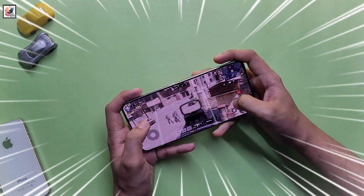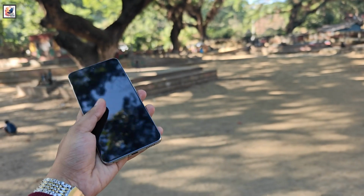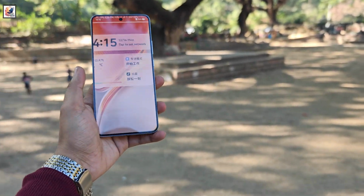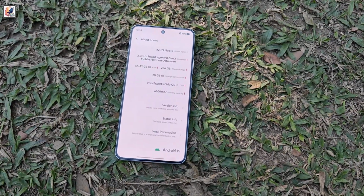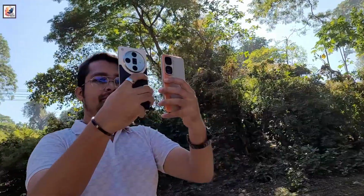If you are a gamer looking for top-notch performance, an amazing display, an excellent camera and very fast charging, then this is a solid choice. That is it for the review of the iQOO Neo 10.